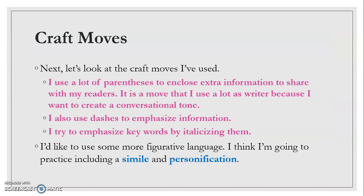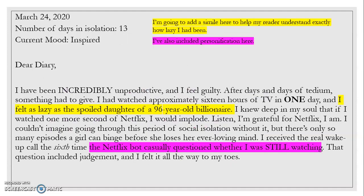So once you've done that, we're going to look at craft moves. She used a lot of parentheses to enclose extra information to share with her readers. It's a move she uses a lot as a writer because she likes to create a conversational tone. She also uses dashes, which I do too, and emphasizes keywords by italicizing them. So she wants to use some more figurative language. She's going to practice including a simile and personification.